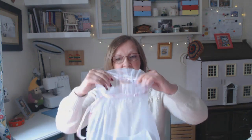Now this project came about because, as I said last time, my friend is expecting a baby, and I've been thinking what sort of things could I make her for the baby, and I wanted to do something a little bit different. And I wanted to use this yarn that my cousin Nikki had sent me from Canada several years ago, and she did say for making things for a baby.